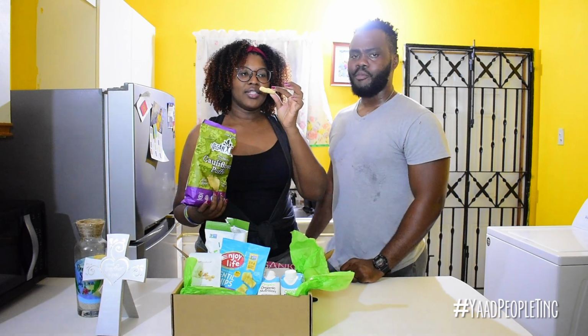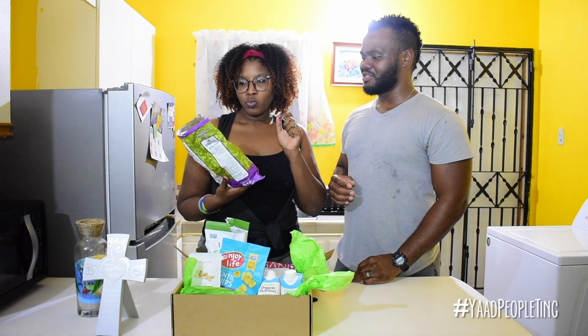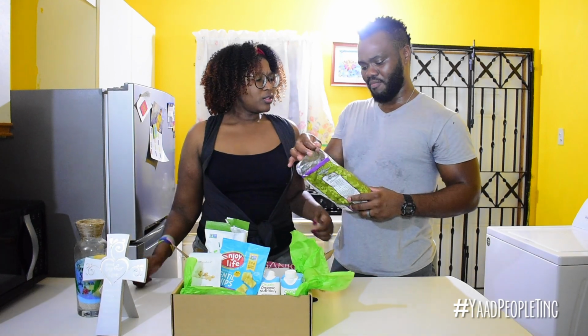This is what it looks like, guys. Cheese puff. They have a cheese puff to it, but it doesn't have the cheese in it, but it's nice. This is nice. This is really nice. Yeah, it's actually really nice.